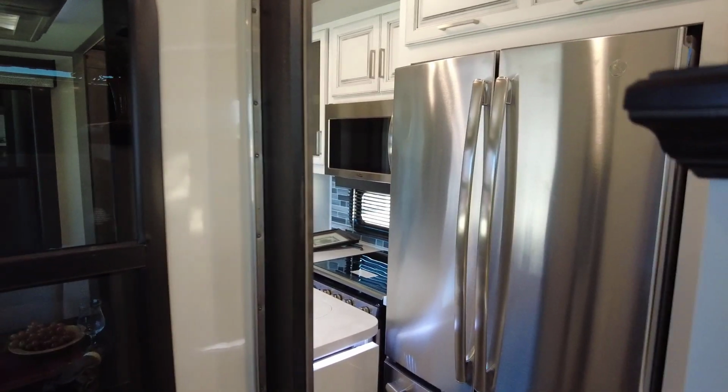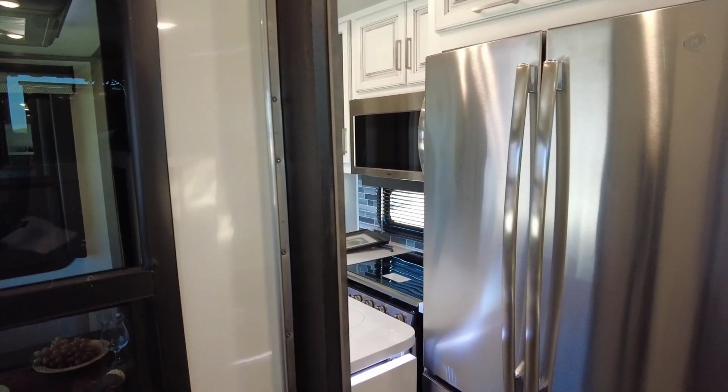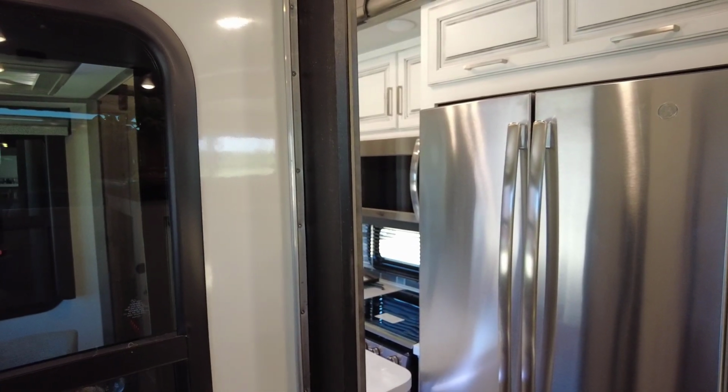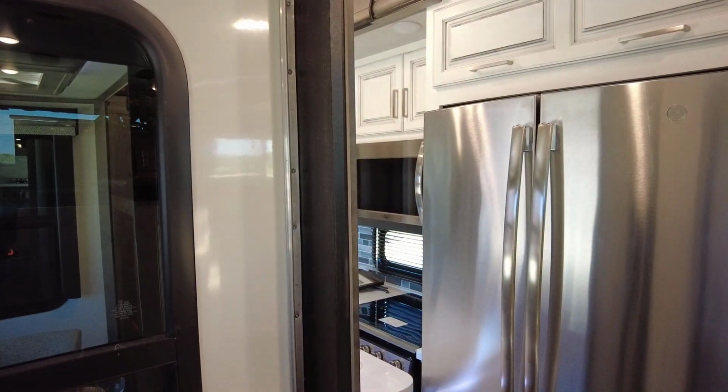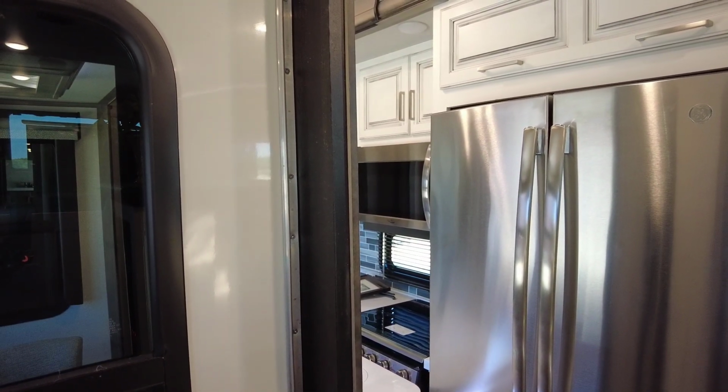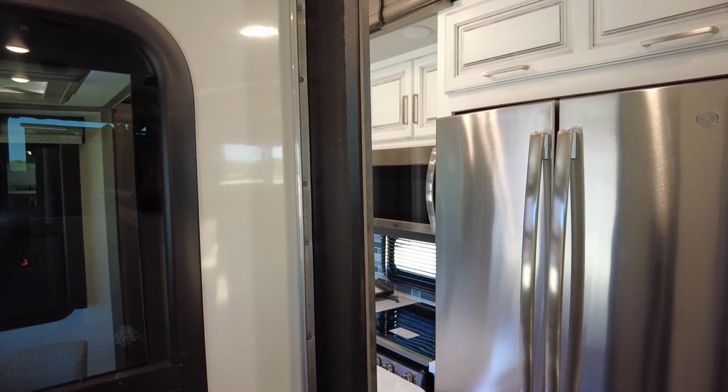And then what we're going to do is open out the kitchen slides. While we're opening the kitchen slides, I'm going to read off your RV specs for you so we can get that knocked out. So we're going to press out. So that's the back.